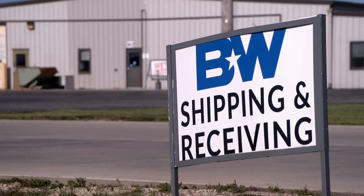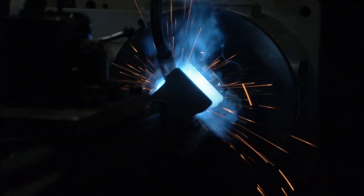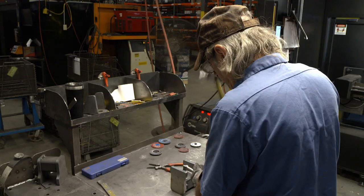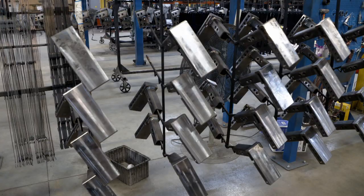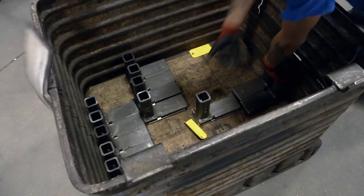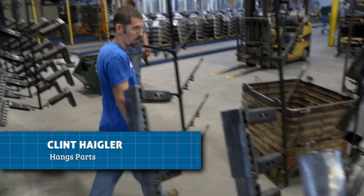B&W out of Humboldt, Kansas cares about three colors: red, white, and blue. We pride ourselves on taking U.S. steel, using U.S. workers, and building the best hitch we possibly can. With steel parts now machined and welded, they go to the guy with well-worn arms. They get a little sore. Especially when we hang about 3,000 of them a day.